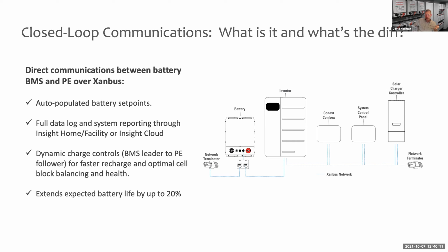Just a quick pictorial for you to see what we mean when we say closed loop. In short, it's simply the fact that our battery is communicating directly and able to have bidirectional communication, either leader-follower or follower-leader, depending on the action that it's taking at a given time. We auto-populate the battery set points as soon as it's plugged into that network. We also allow for full data logging and review, and fault and warning analysis and history, on the Insight portal. Eric will give us a demonstration of that at the conclusion of the presentation.